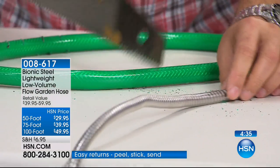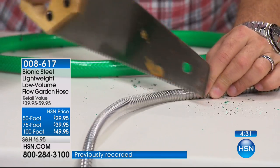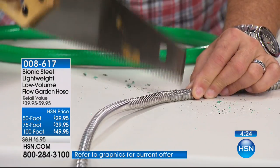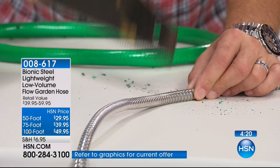Now, let me take that Bionic hose, same saw, and I can pick any spot on here and just go back and forth. Listen to this. I'm trying, okay? Not cutting the hose. It won't cut the hose. So you can buy this with confidence knowing this is going to last you years and years and years. Even the ends.